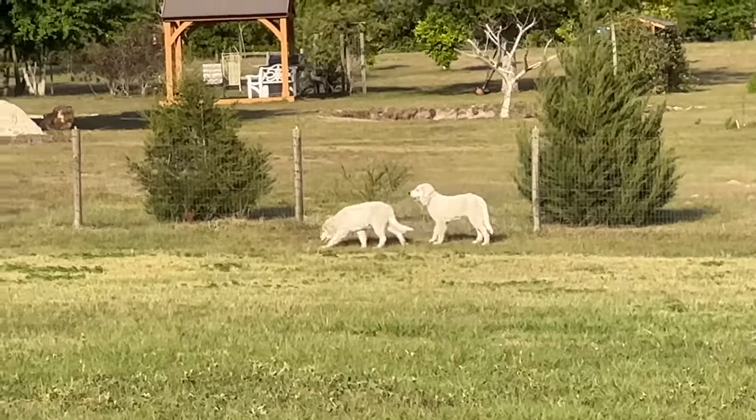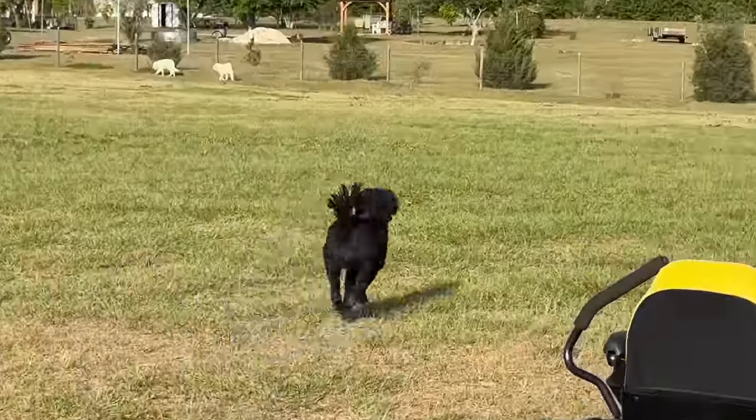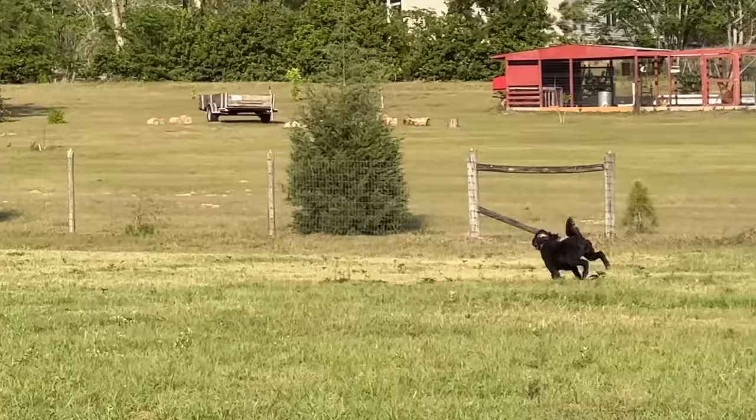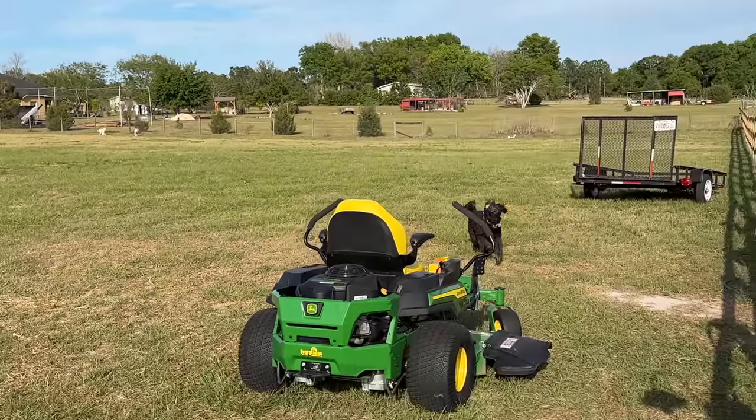See, they just wanna do their own thing. Luna, go get them. Go bring them back. No, not the plastic bag. I mean, that's good too, but no, yeah, go get the dogs. Go get him, Luna. She's not a herding type dog, but.